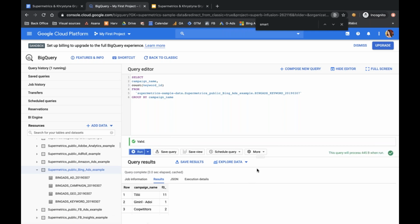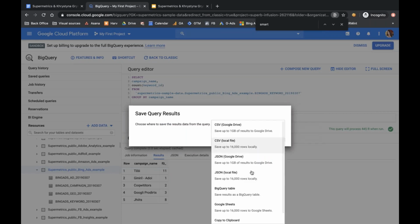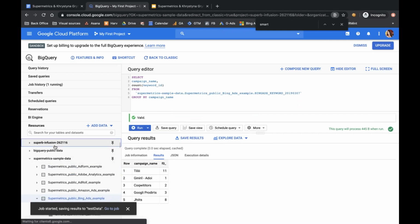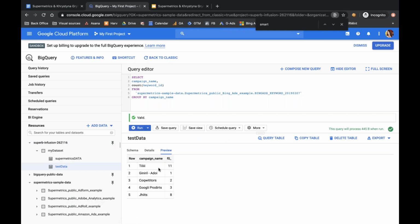So we click on Run, and actually we can save the results. We can save the result to another BigQuery table. I will call it test data, for example. And actually I saved it to my dataset in my project here, test data. So here I saved the table here.